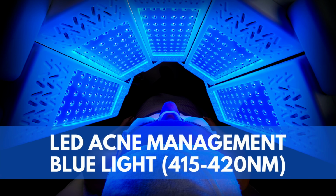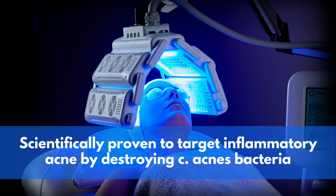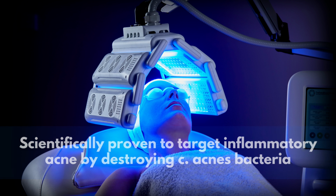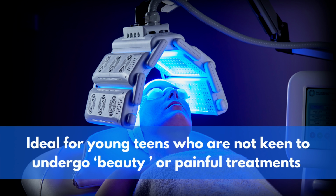Blue light with a wavelength of 415 to 420 nanometers has been scientifically proven to target inflammatory acne by destroying C. acnes bacteria, suppressing sebum production, and having an anti-inflammatory effect on inflamed lesions. This makes it a fantastic treatment for all acne sufferers, but particularly for young teens who are not keen to undergo beauty treatments or painful treatments that will leave them red and swollen.